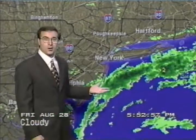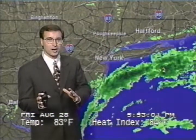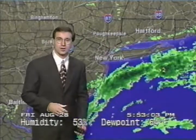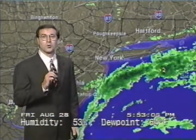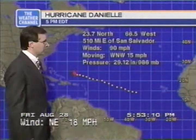Where is Bonnie going now? Well, we think it's going to clip the Cape or move a little bit offshore of the Cape, so that's where probably the gustiest winds will be. Then it will continue its path northward, heading up toward Nova Scotia, skirting by Nova Scotia.